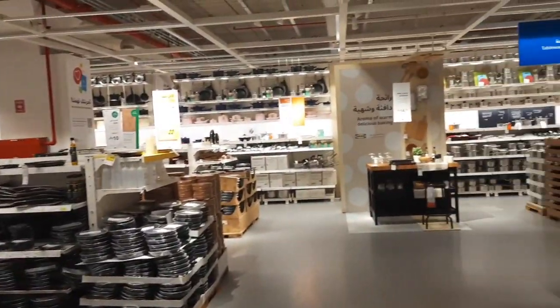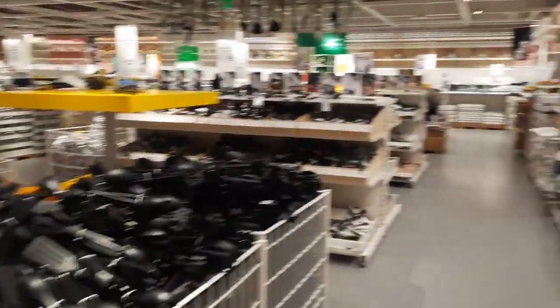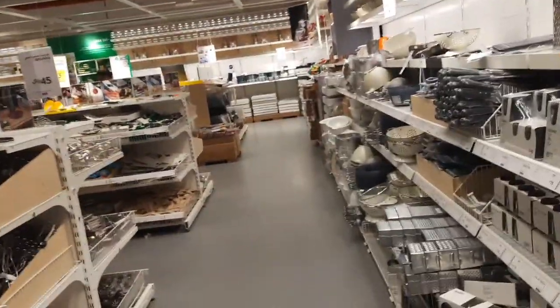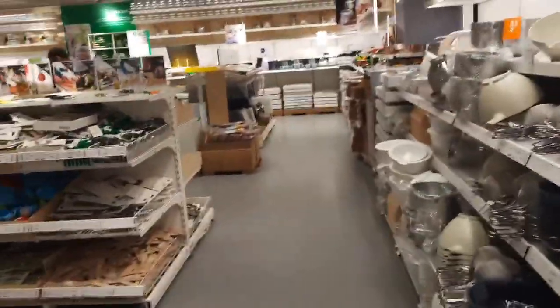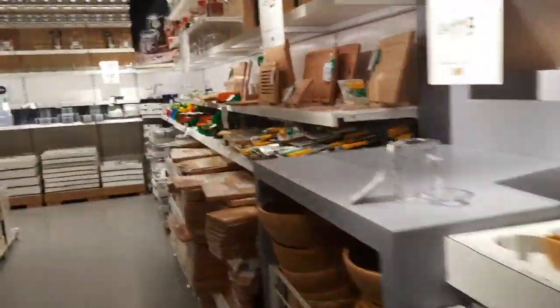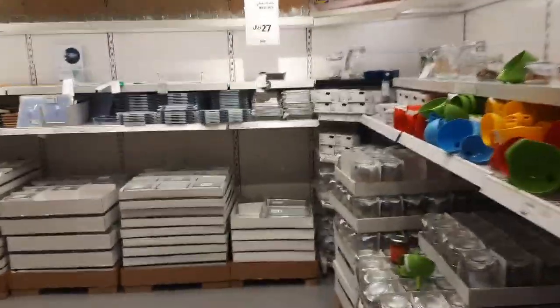In this area, we will find the kitchenware, small wares. We have here plates, glasses, spoon, fork, knife, and whatever you need in the kitchen.